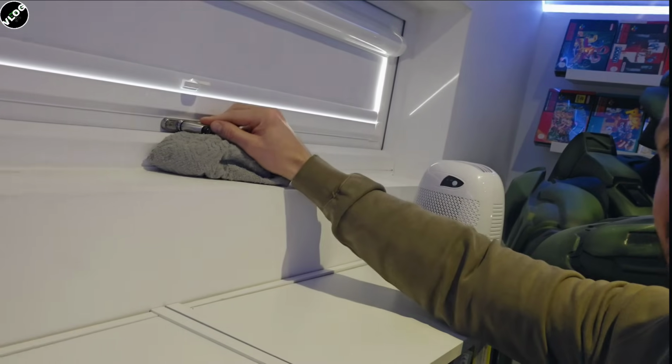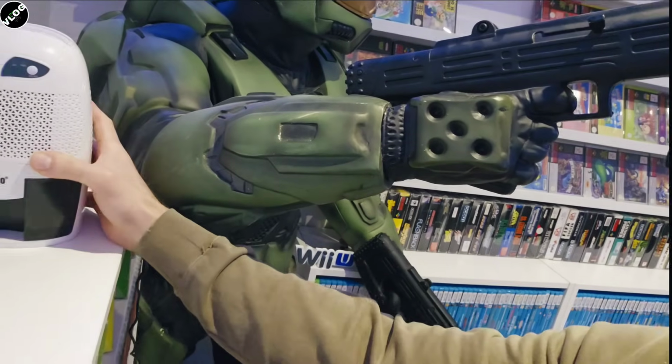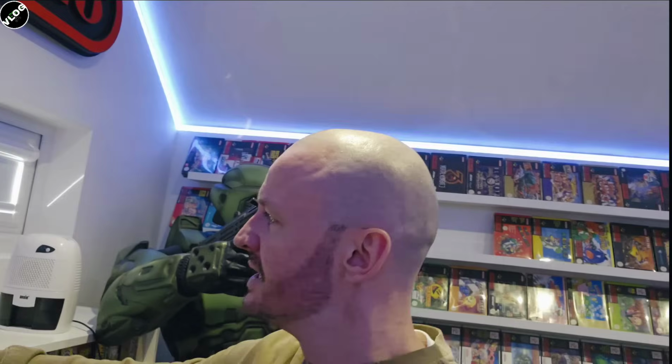But I think we've got to the root cause of it now. I think the issue is this handle. It seems the water was coming through the handle, which is why I've got the tea towel here and this dehumidifier, which I've had on permanently ever since, and I've had the heating up a bit higher in here as well, just to dry out this area. You can see where it's a little bit water damaged now.